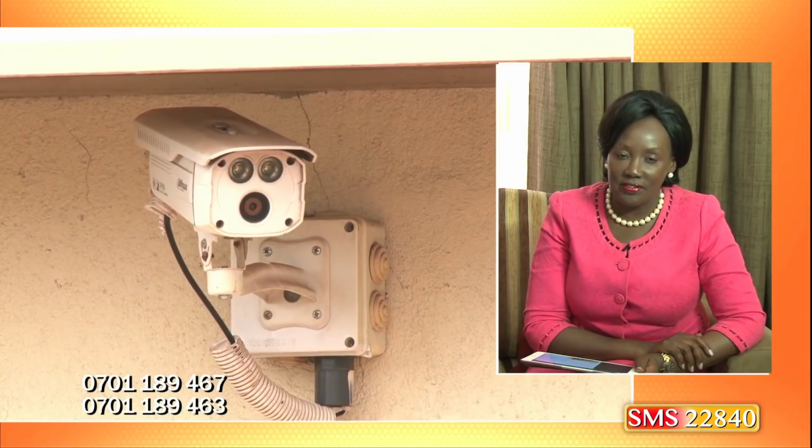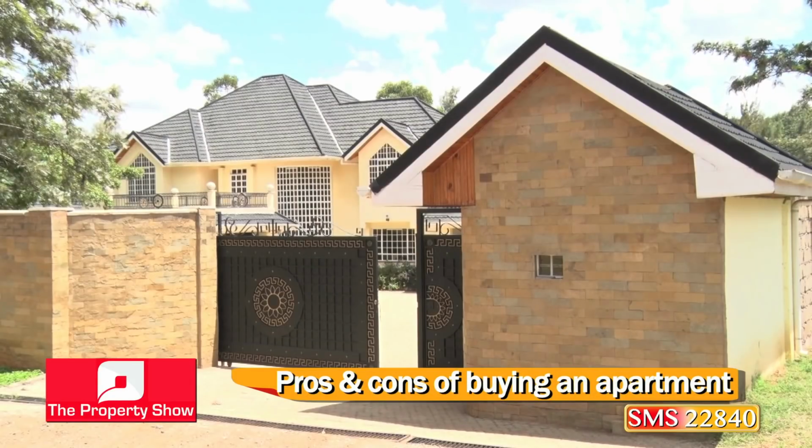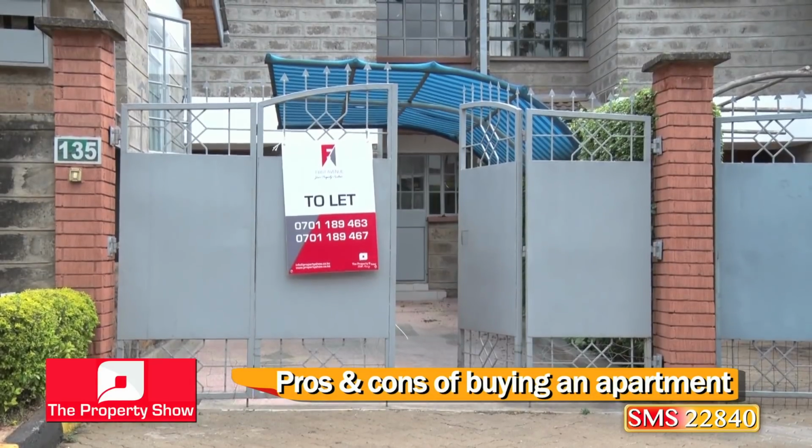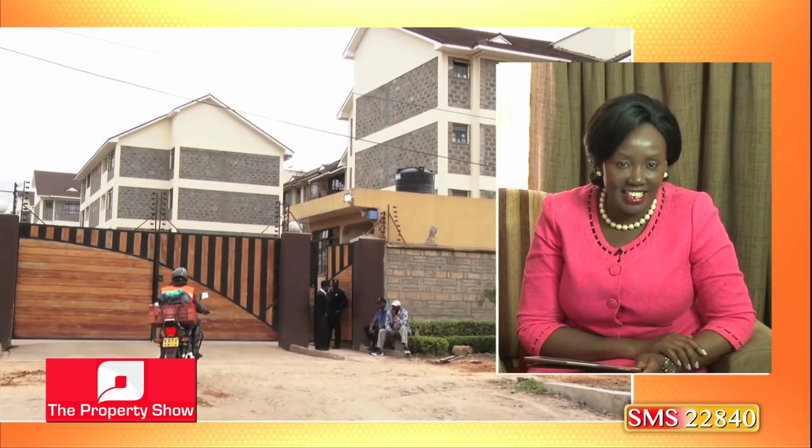Thirdly, most apartments invest in safety of their residents. You will find a perimeter wall, electric fence, CCTV, panic button, as well as a 24-hour security guard manning the gates. Another advantage is the social implications, creating lasting childhood memories and long-life friendships.